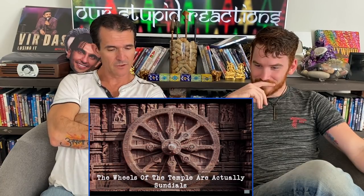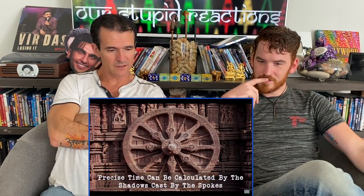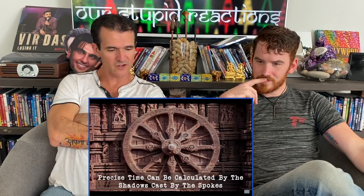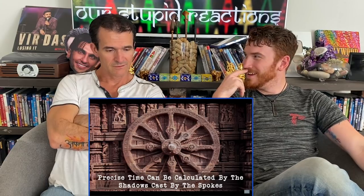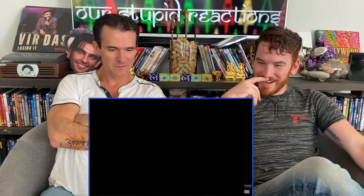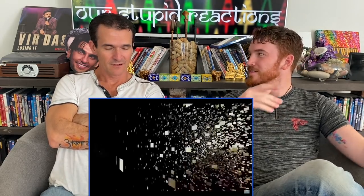The wheels of the temple are actually sundials. Look how intricate that is. I'd love to look a little closer at the detail on that. Precise time can be calculated by the shadows cast by the spokes. Sundial, yes. That's what a sundial is. That's cool, though. It'd be cool if it was still there. I'm guessing it's not still there. I think it's still there. No, the levitating thing. Oh, yeah, no.